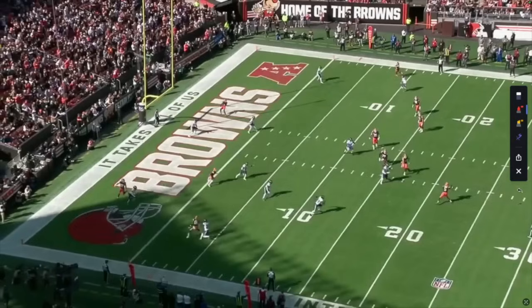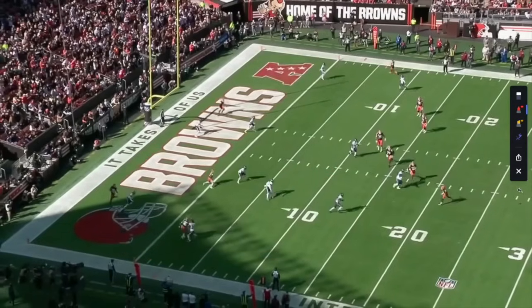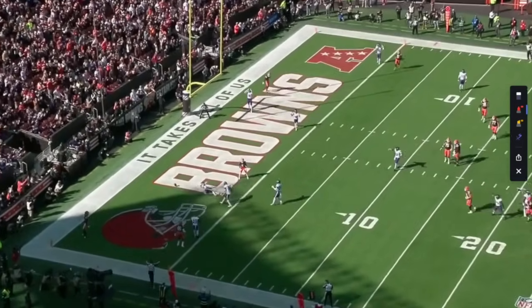There is nothing at this point that is open on any of these guys. You're not throwing it through two defenders. You're not throwing it over this guy on the sideline, and you're definitely not beating the corner or safety in the end zone on that throw. Throw the ball away. This is where Jameis gets himself in trouble, right?